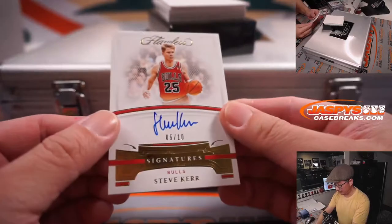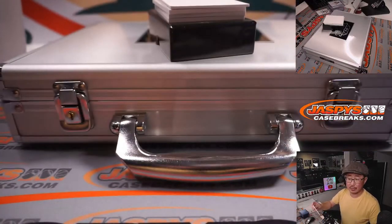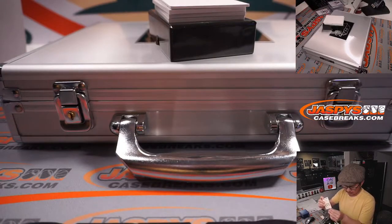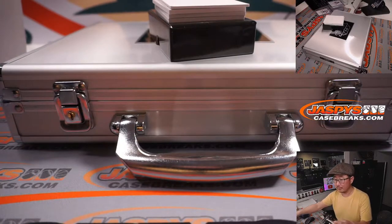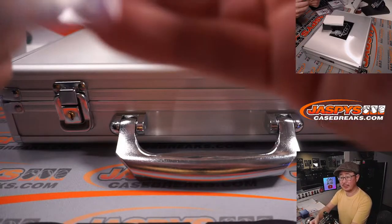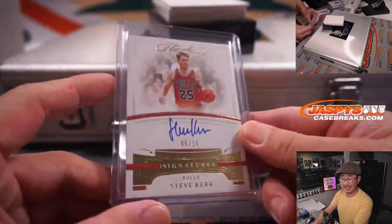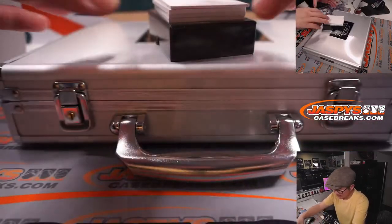There's Steve Kerr, 5 out of 10. Nice Steve Kerr for Andrew O and the Bulls. All right, AJ did a little research for us saying that that 4 out of 5 LaMelo Ball sold on the second for $10,000. Nice.